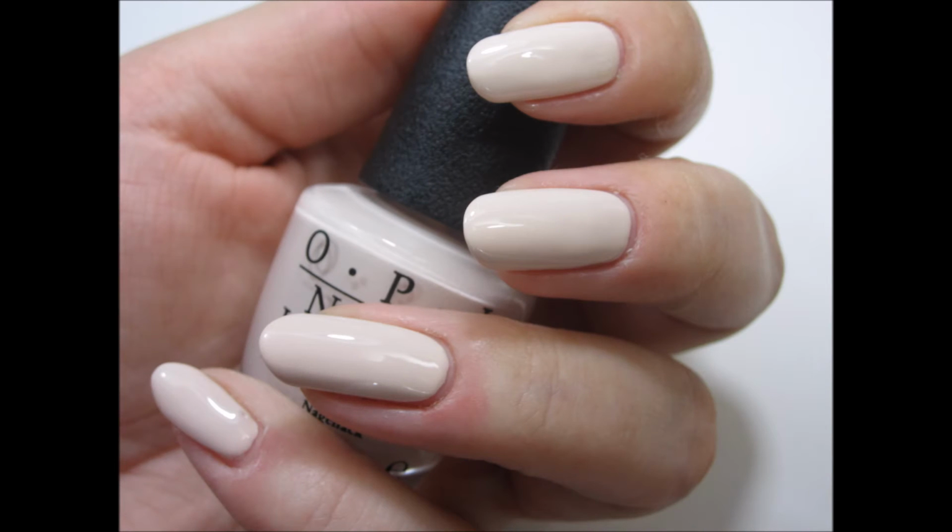So after some of those bright colors, I wanted something a little bit more of a palette cleanser. So this is OPI's Be There in a Prosecco. This is a really nice, very light, slightly pinkish nude. And I really liked how this looked. It was very fresh and clean, and again, just a good palette cleanser to kind of start over fresh after some really bright and eye-catching manis.